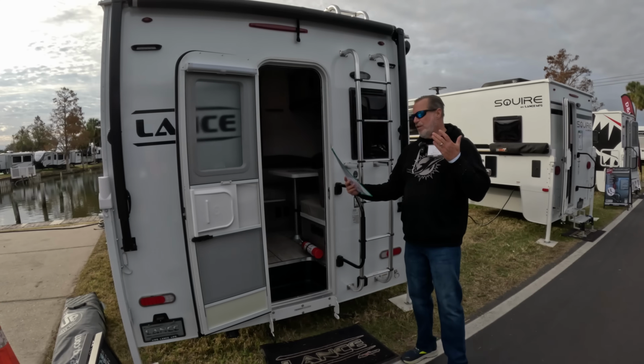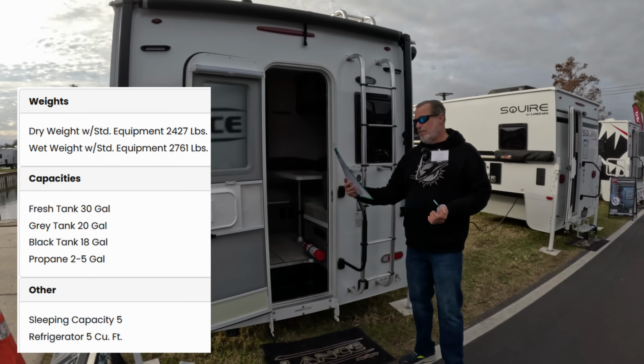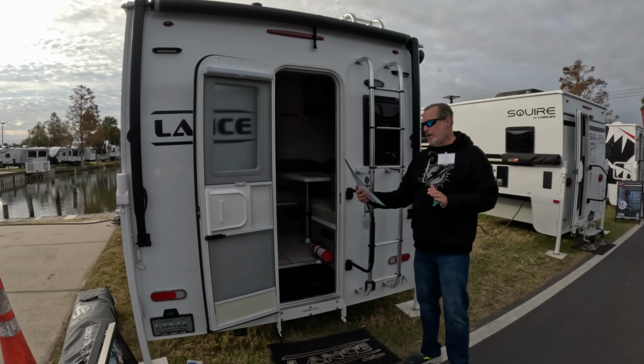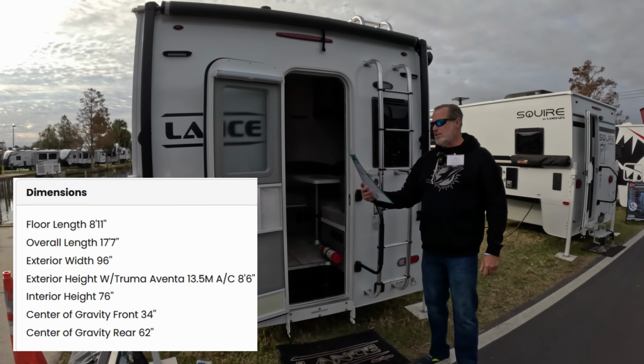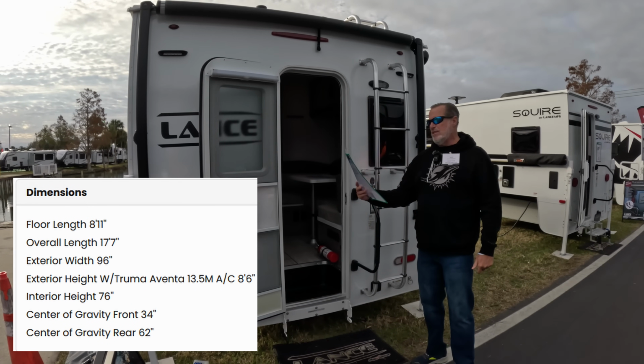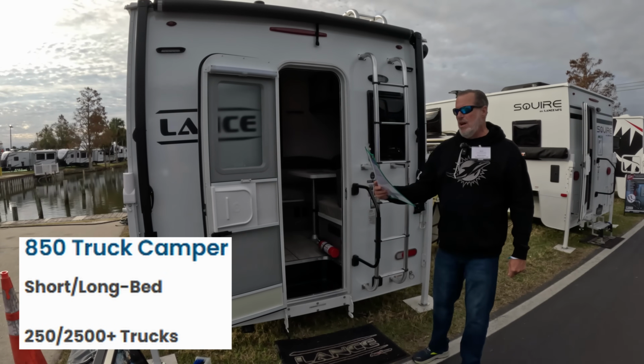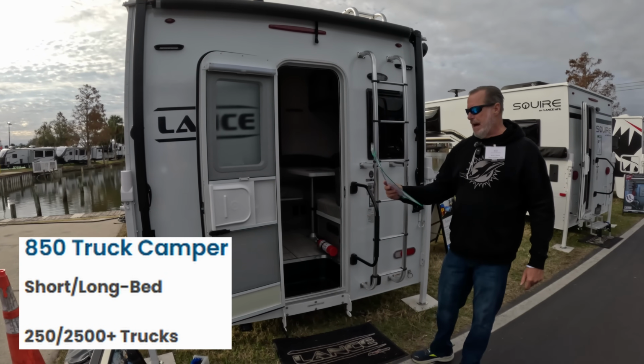The specs on this is a 30-gallon fresh tank, a 20-gallon gray tank, and an 18-gallon black tank. Very respectable numbers for a truck camper. The dry weight is 2,750 pounds and length of 17 foot 7 inches. It's suitable for 3/4-ton trucks with a 6.5 or 8 foot bed.